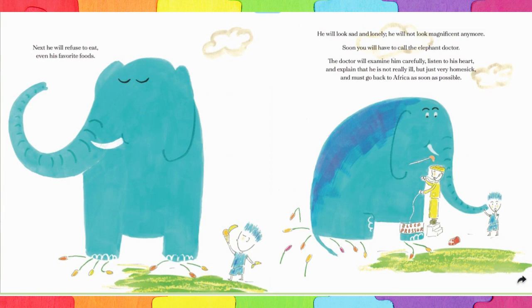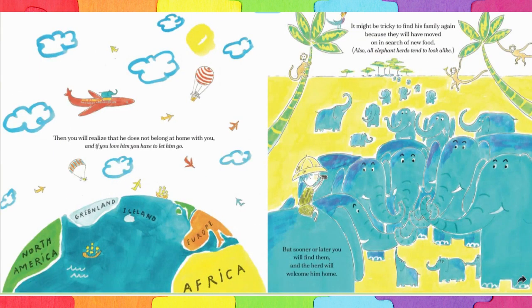Soon, you will have to call the elephant doctor. The doctor will examine him carefully, listen to his heart, and explain that he's not really ill, but just very homesick and must go back to Africa as soon as possible. Then you will realize that he does not belong at home with you. And if you love him, you have to let him go.